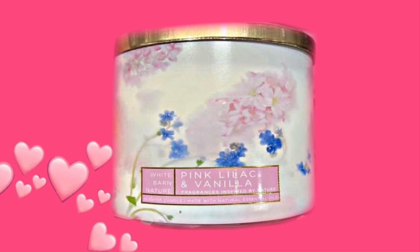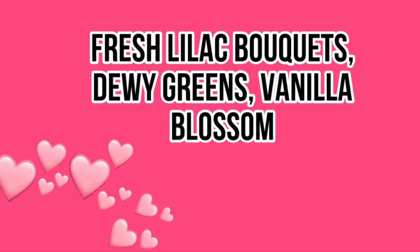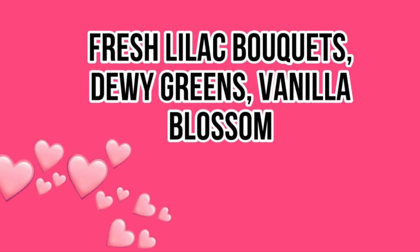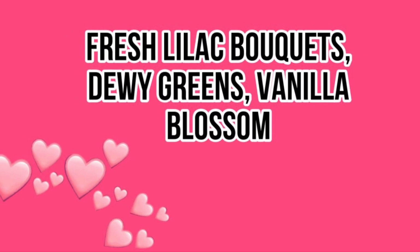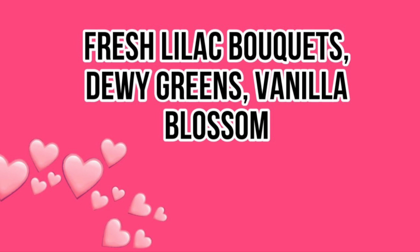And the scent notes for this candle are fresh lilac bouquets, dewy greens, vanilla blossom. So those all sound amazing. You don't see lilac as often as a scent, and you definitely don't see dewy greens as a scent note. So I think this candle would be interesting to try.